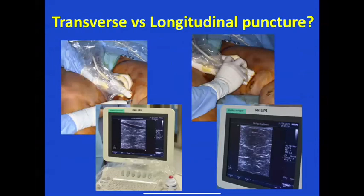Whether I get access transverse or longitudinal may seem a bit perfunctory, but I think it's quite an important thing to think about. There's been recent data, in fact a meta-analysis, suggesting that with longitudinal punctures you minimize the number of passes that you have to go through the vein and the pain associated with that.